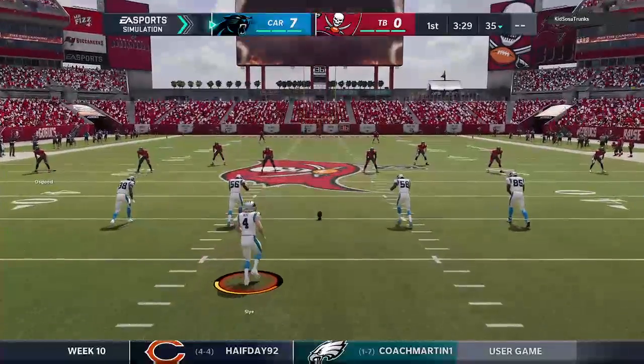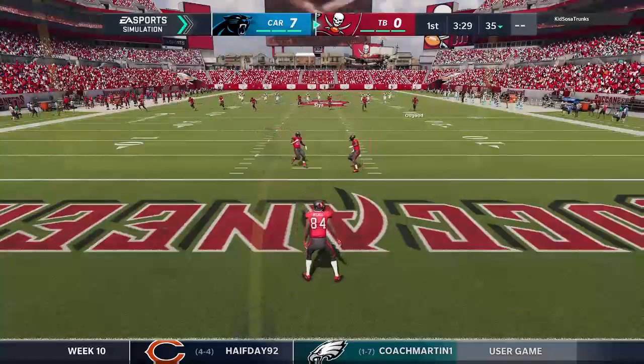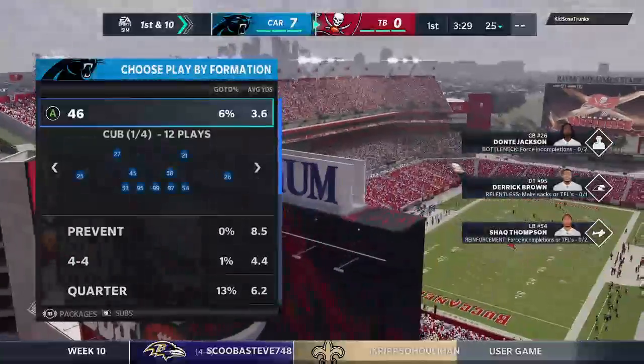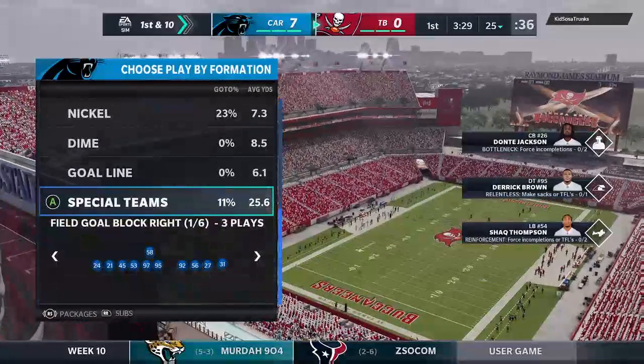After the made field goal, here's Sly to kick this one away. And that'll carry over the back line of the end zone for a touchback. 25-yard line.